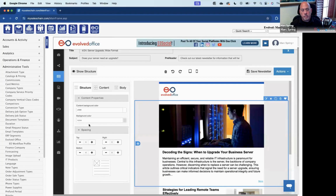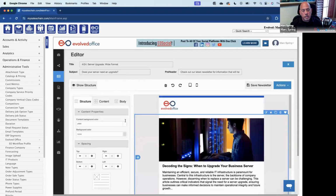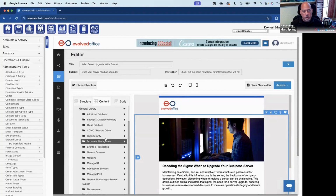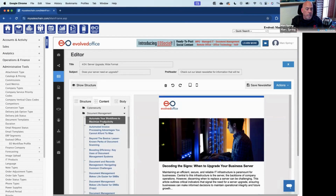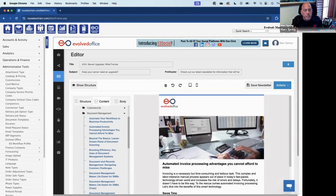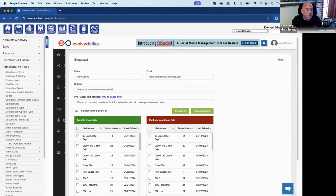If you'll click on content, Colton, to the left there, and go to article library. So let's say you're not really in managed IT. So let's say this is a managed IT piece, and you're really much more on the document management side, and you want to lead with that. You just click that, drag over another article, just drag it over, and that's it. Now, the email is ready to go. It's a very intuitive HTML editor. And then from there, you literally can click the actions button on the right, send broadcast, choose your list, and hit send.